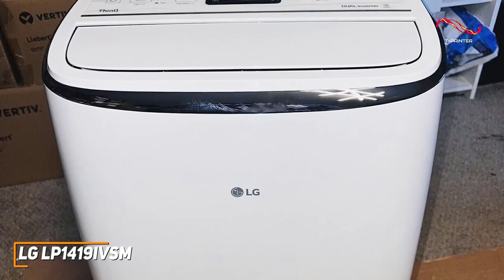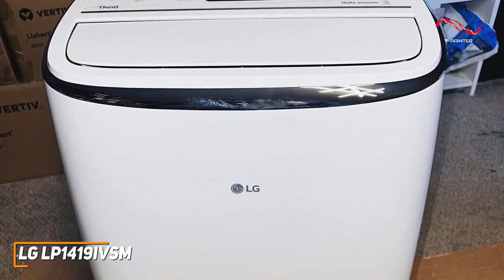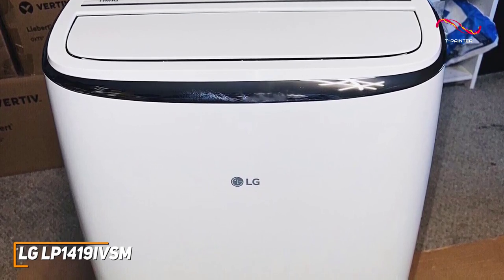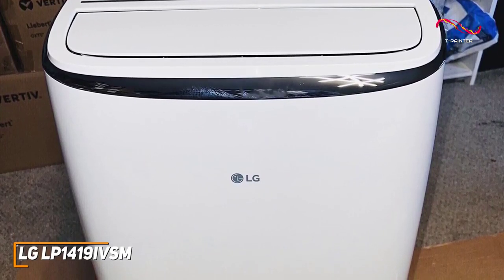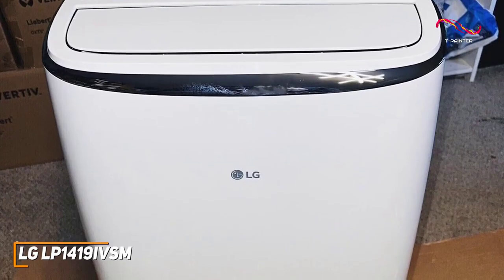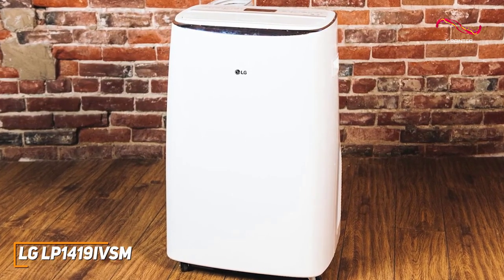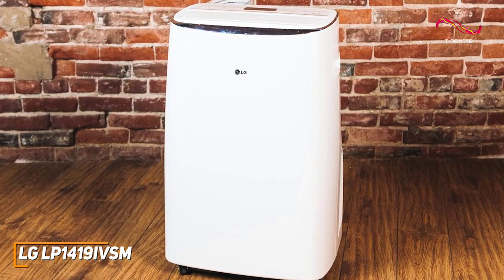It also comes with some additional user-friendly features such as a sleep mode that reduces the noise to around 44 dB for nighttime use, an auto swing setting to provide a more even distribution of cold air, and a timer function. The LG LP1419 IVSM features modern technology that allows you to control or adjust the cooling power from almost anywhere.